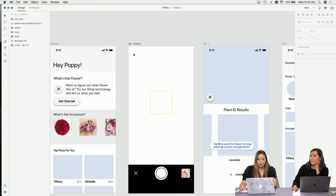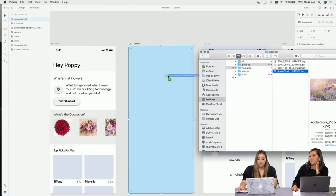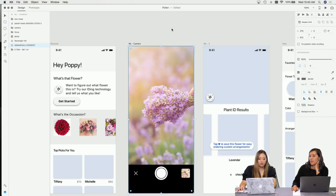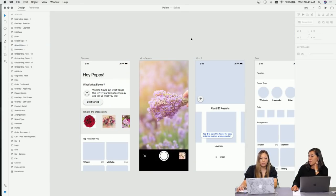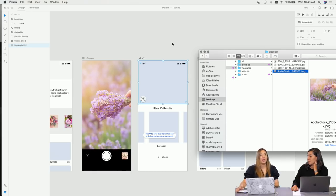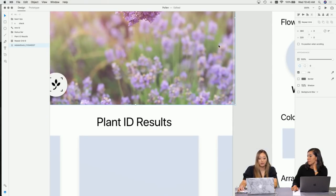Oops, I should draw and pick a square first. Then drop it in. It's always a good idea to mock the real experience for the camera. If you're designing for iOS, it would be the iOS camera. For Android, the Android camera. The point is to make it as realistic as possible using the kit provided, so the sizing is accurate, the buttons are in the right place, and the patterns are correct.